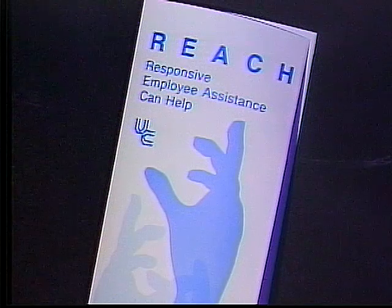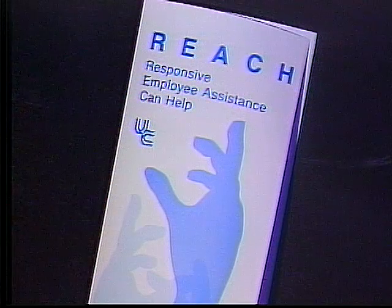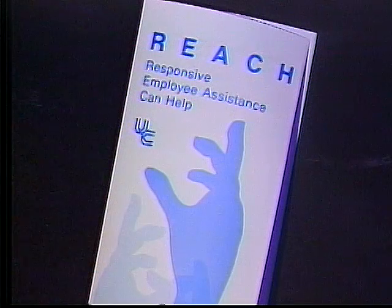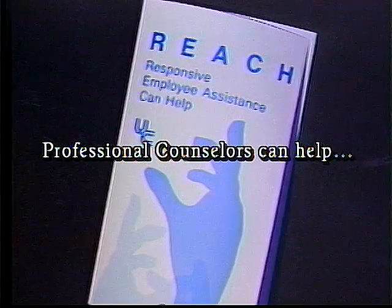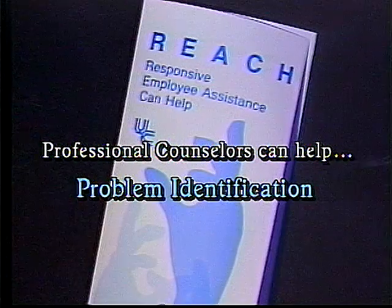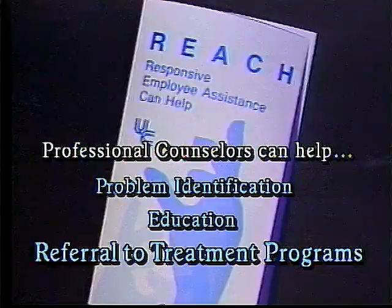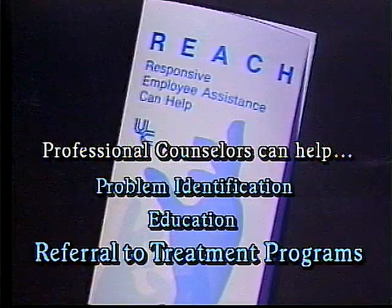The REACH Faculty, Staff, and Student Assistant Program is one resource through which students may seek confidential help. Professional counselors are available to provide thorough problem identification assessment, education sessions, and referral to treatment programs as appropriate.